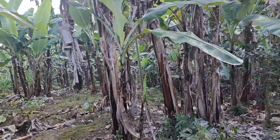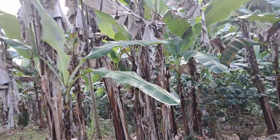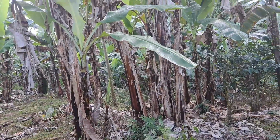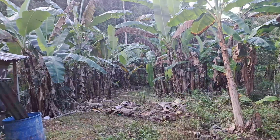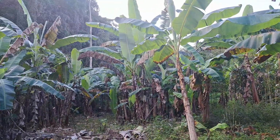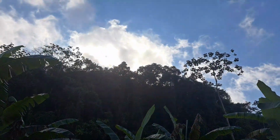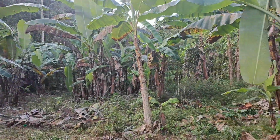And between the coffees, or the coffee plants, we have a lot of green bananas. These plants help to keep the coffee cool and nice. So this is one of many coffee plots. We have a lot of land behind here. And we have the nice hillside right there where the sun hasn't come up as yet. But the sky, as you can see, it's a very beautiful day. But here is still cool.